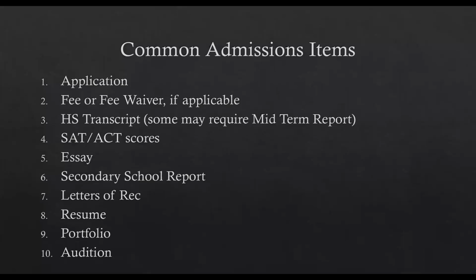Essays. Some schools will have recommended essays. Some schools will have required. The prompt for the essay is always very important. So I always encourage students, don't think you will always be able to use the same essay for multiple applications, even though there might be similar prompts. The secondary school report will sometimes be asked for by schools if the school is not familiar with the school that you're coming from.